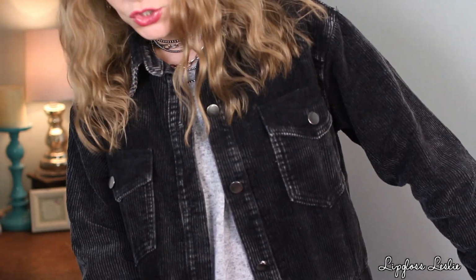Olaplex gets a lot of attention, I would say, but I've been really impressed with this product, so I understand the hype. A fashion favorite I would definitely say is this jacket. Oh my goodness, this is so cute. This is from Amazon. I love the worn, distressed look to it. It's just kind of a corduroy jacket.